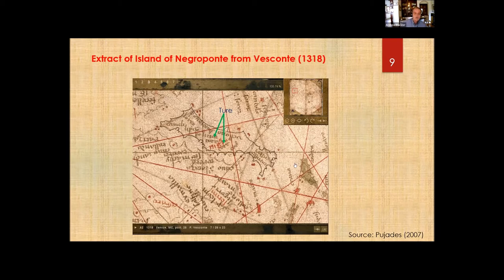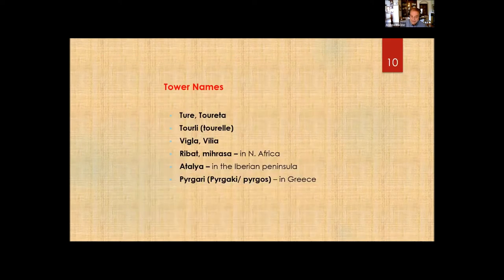For example, on this Visconti chart, we see the use of the Italian Ture twice on Negroponte, an island just off the eastern seaboard of Greece. They can also be identified by toponyms, such as the Latin Vigla. In the Arabic sources, they are referred to as Ribat or Mehrasa or Atalia in the Iberian Peninsula. In Greece, the term Pyrgari still witnesses their prior existence, even on 20th century maps.